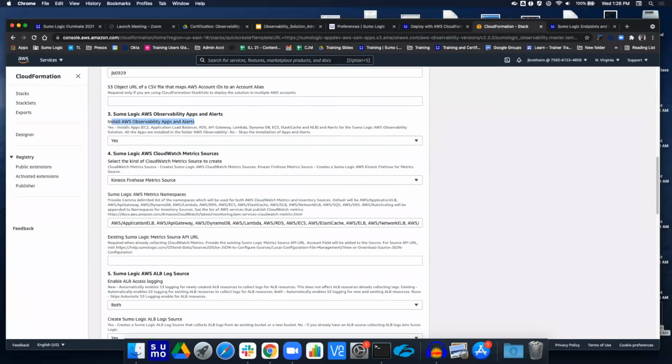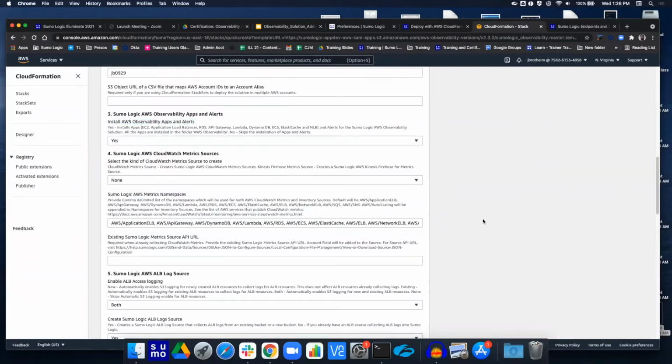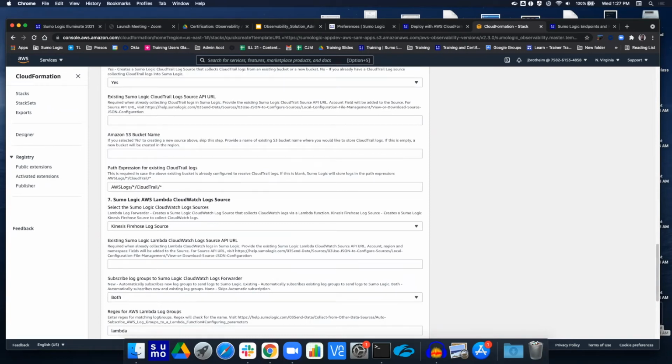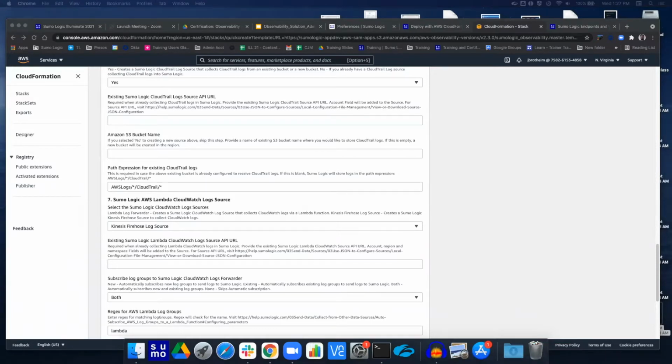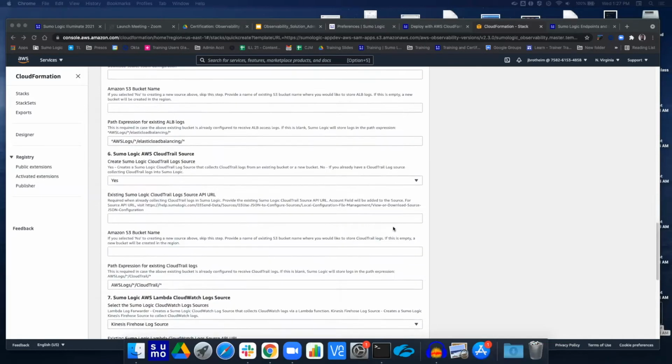A lot of the rest we can leave. For the CloudWatch, we're just going to select none. So for this number 4, we can select none, and everything else we're pretty much going to leave as is. Let me just confirm in the lab guide. Yeah, everything else we can leave as is. There is the portion about the existing, even in step 14, we can skip that. We can just do none. We don't have to do the source API URL. I'm on step 14. I'm going to leave everything else as is. I think we're going to be okay in here.